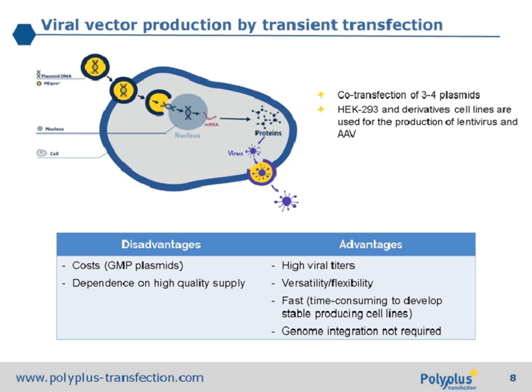It can be costly. Several plasmids are needed, and as you go up in the manufacturing scale and quality requirements, they will need to be GMP grade at a certain point. And you are dependent on the quality and reliability offered by suppliers for your DNA, for the cell culture medium, and for your transfection reagent. What are the advantages?